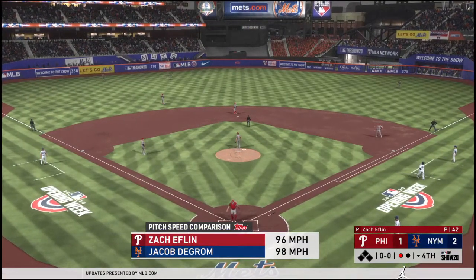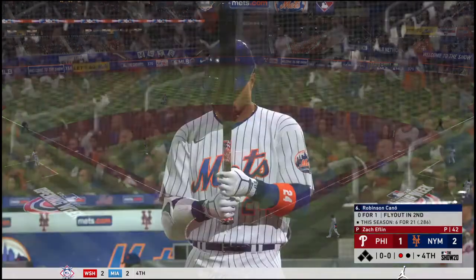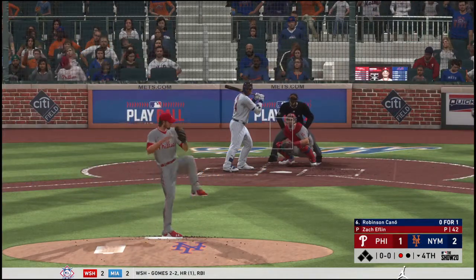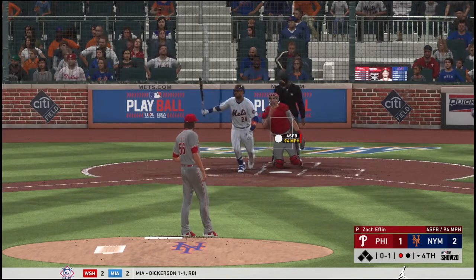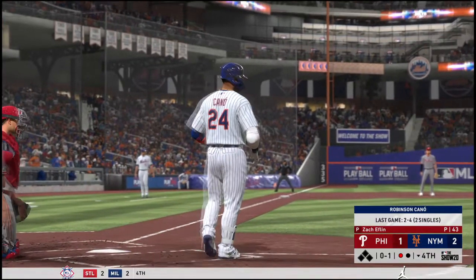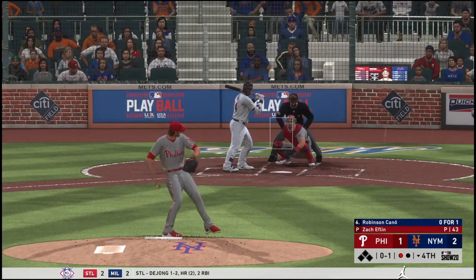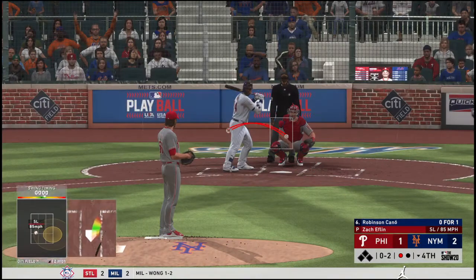So with that, let's call on the guys in the graphics department to put up the pitch speed comparison for the two starters. And whoa, look at that for a top speed. 98 miles an hour. That man is flat dealing. And that's into the corner, a foul ball in right. 2 runs, 4 hits, and no errors on the Mets line score so far. 0-2 now as Cano comes up empty on that one.